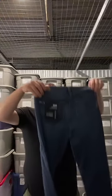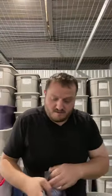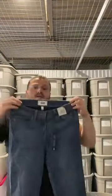I picked these up because I don't typically pick this brand up, especially in such a small size. But I picked these up just because they were new with tag. These are new with tag Paige jeans.